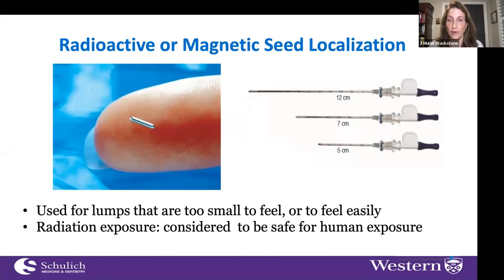When it's really small and we can't even feel it and it's detected by imaging, we have to localize it. In other words, you can't feel anything. It's only half a centimeter in size, and so I won't be able to feel it in the middle of the gland. And so we need something to help target the surgical excision. And so we've moved really to magnetic or radioactive seeds.